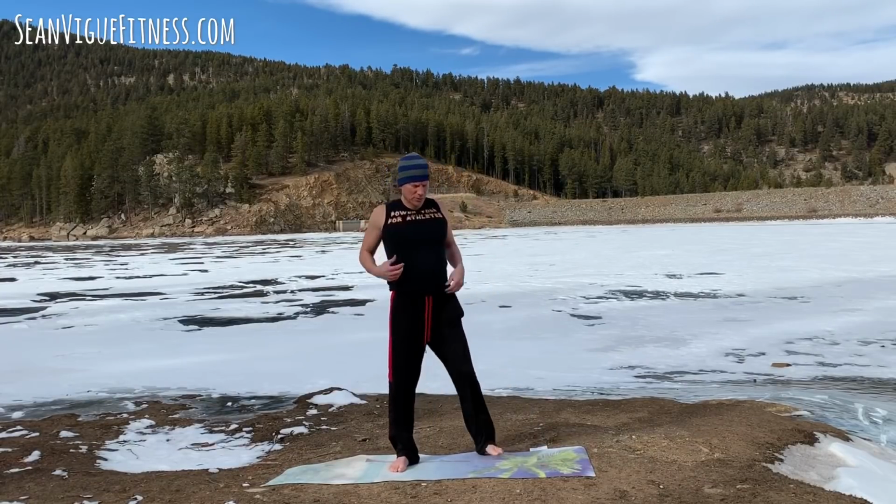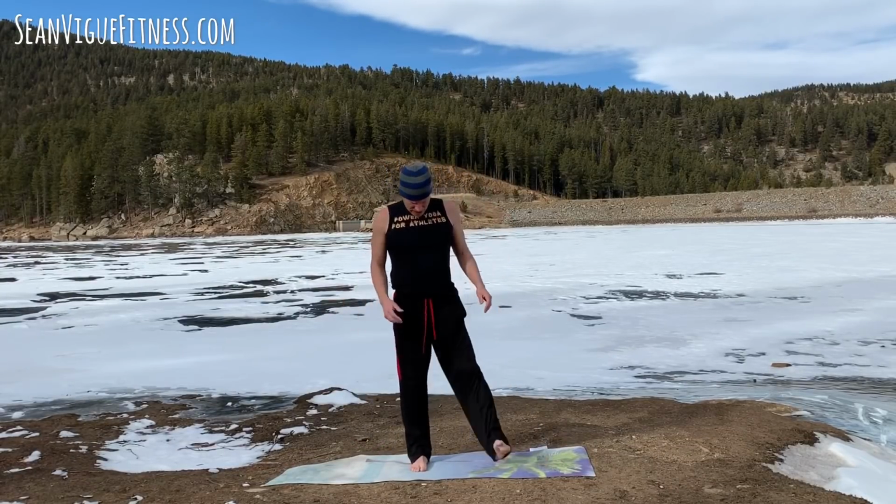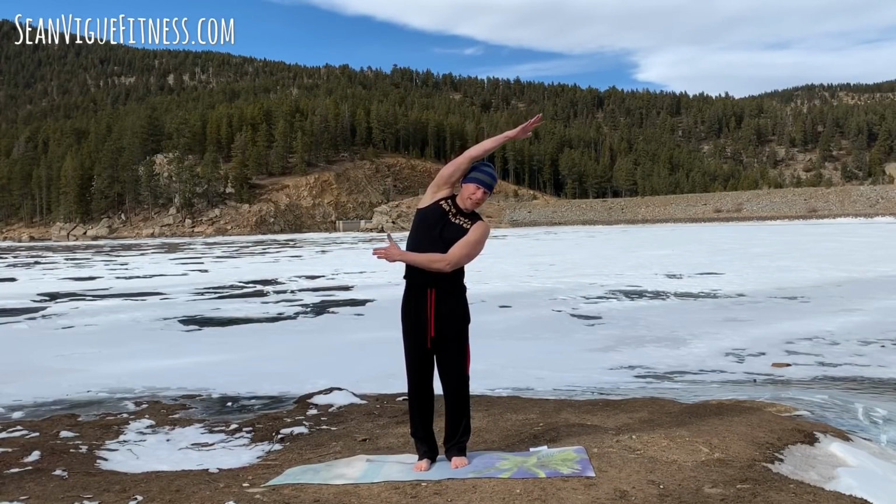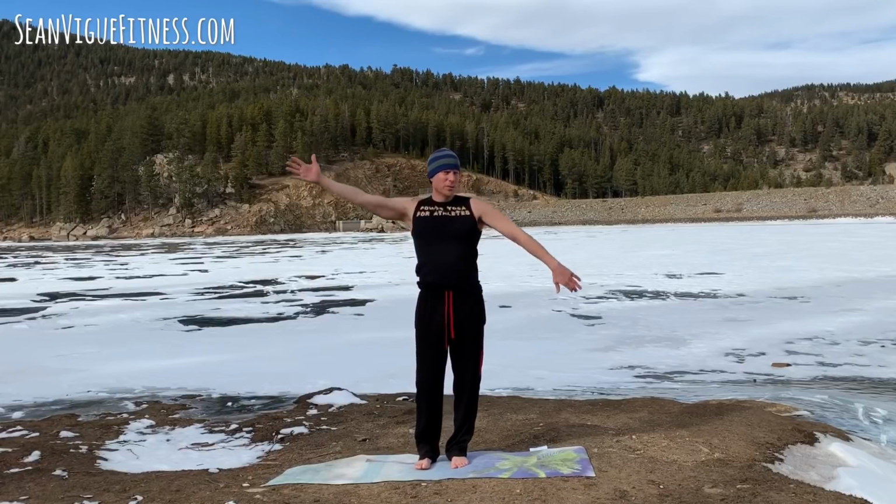Shoulder roll, shoulder rolls, my friends. Okay, shake it out. Feet hip width, side bends. Let's finish it up. Beautiful day 5 of your 7-day morning yoga challenge.